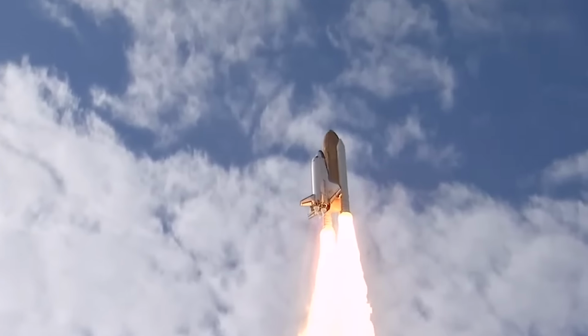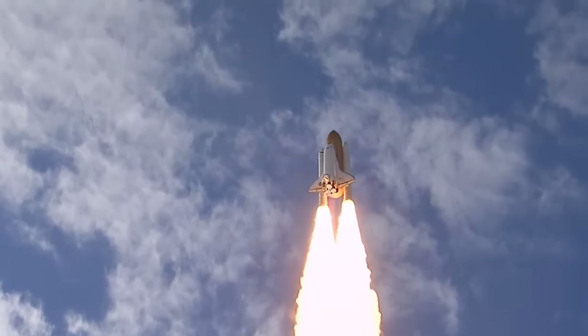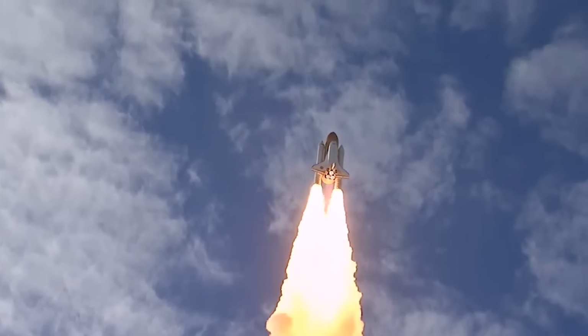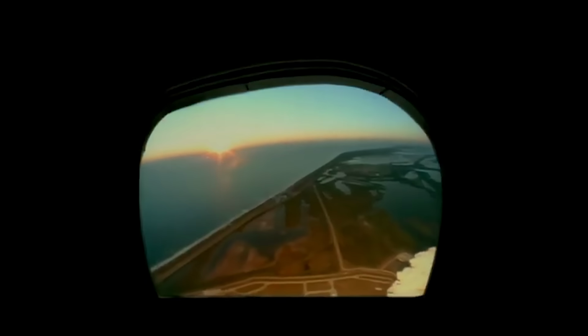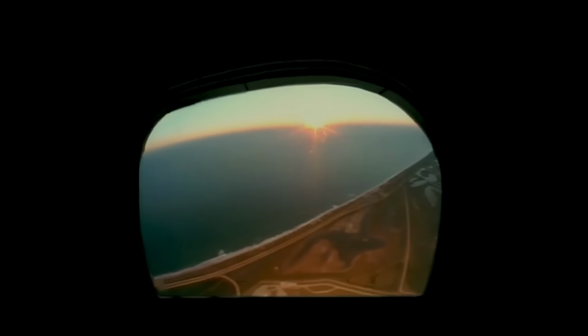The Space Shuttle turns over 180 degrees and pitches 12 degrees off a straight-up trajectory, placing the shuttle on a heading towards its assigned orbit, lowering the dynamic pressure on the shuttle's wings and providing the flight crew a view of the horizon out of their windows.